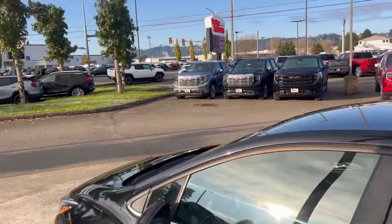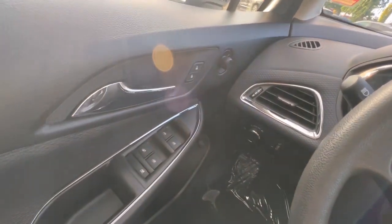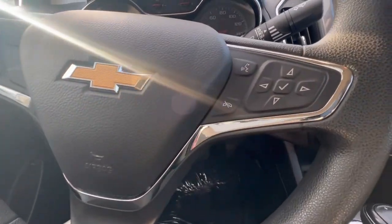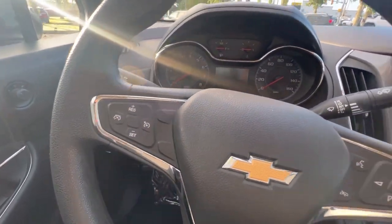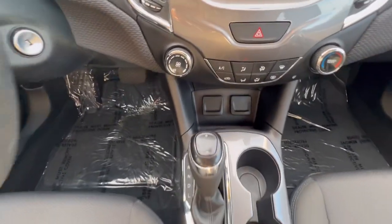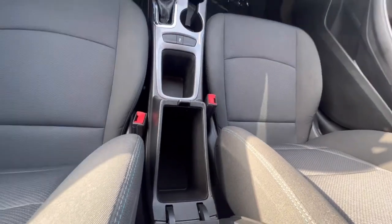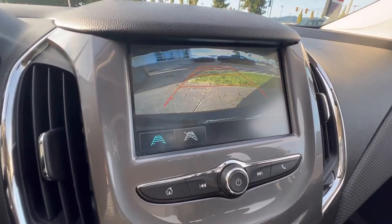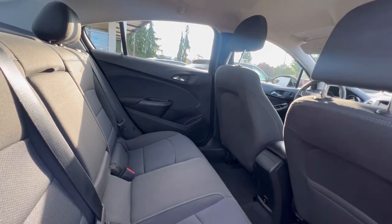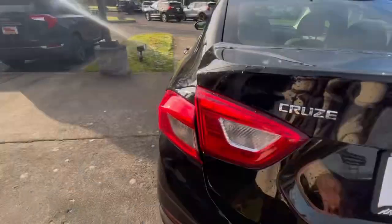report. Let's take a look at the interior. We've got power windows and Bluetooth connectivity, cruise control. Very nicely equipped Chevy Cruze. There's a charging port below, a little bit of storage, touchscreen display along with backup camera, of course, roomy in the front and in the back. Lots of space there for your passengers.